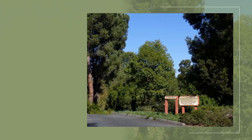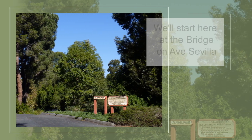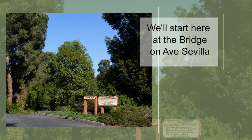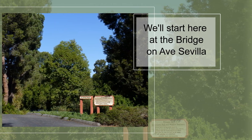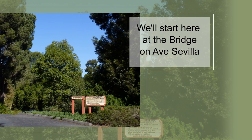We begin our walk here at the bridge on Avenue Sevilla. It's an easy 45-minute walk. You might wear comfy shoes and maybe a hat. Bring some water, that's always good, and perhaps a camera. So let's start and enjoy the beauty of our trees.